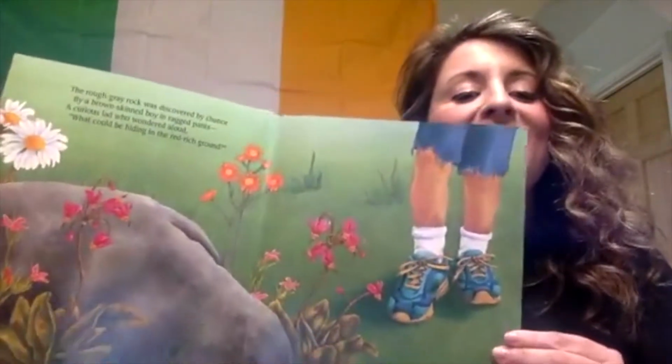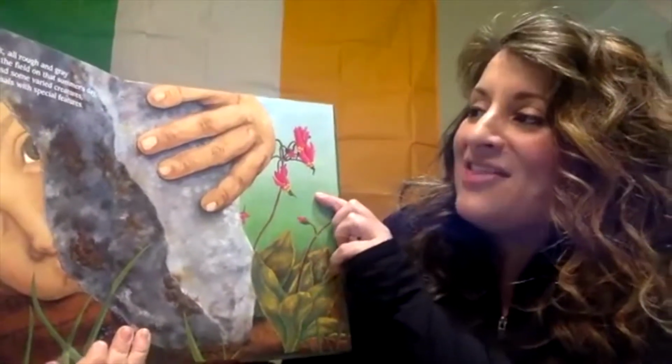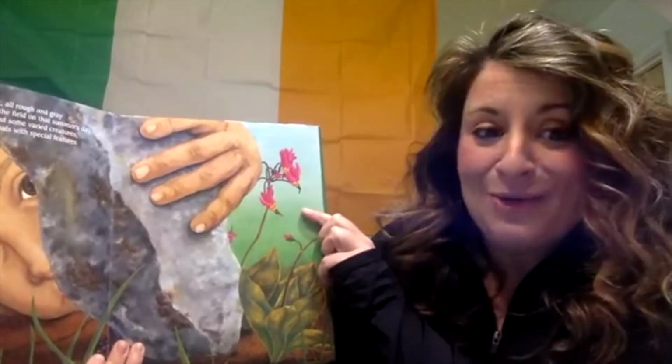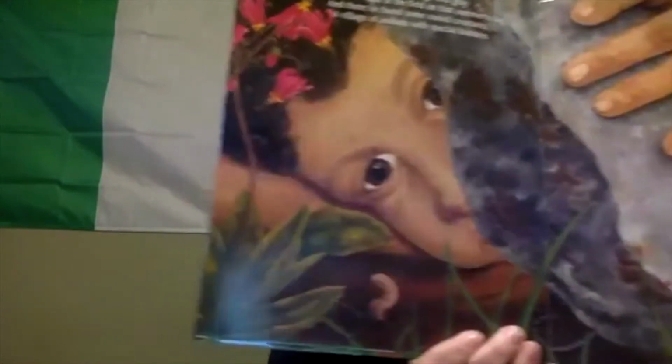The rough gray rock was discovered by chance by a little boy in ragged pants, a curious lad who wondered aloud, what could be hiding in the rich red ground? He lifted the rock, all rough and gray, that he saw in the field on that summer's day, and there he found some varied creatures, a village of animals with special features. There he is, being nice and curious.